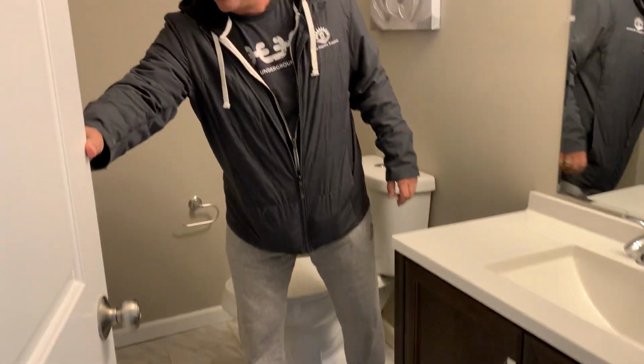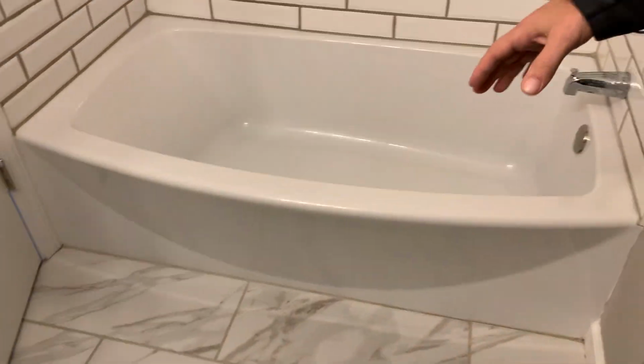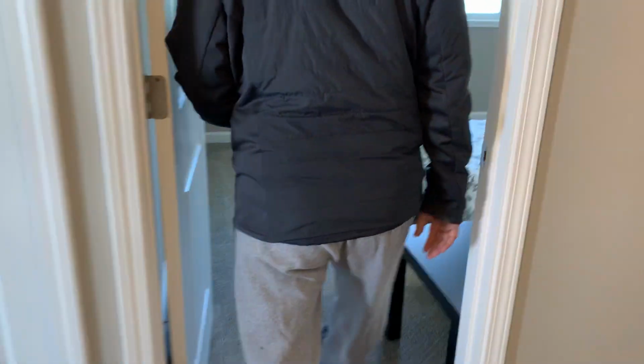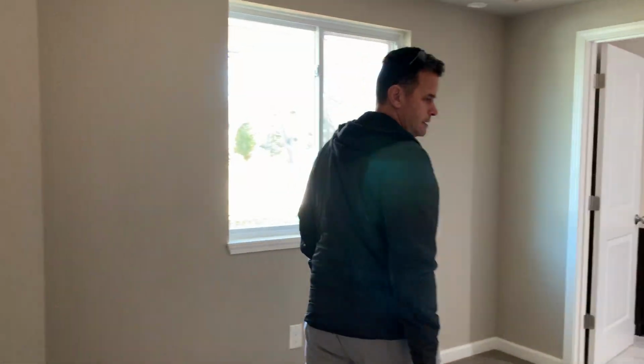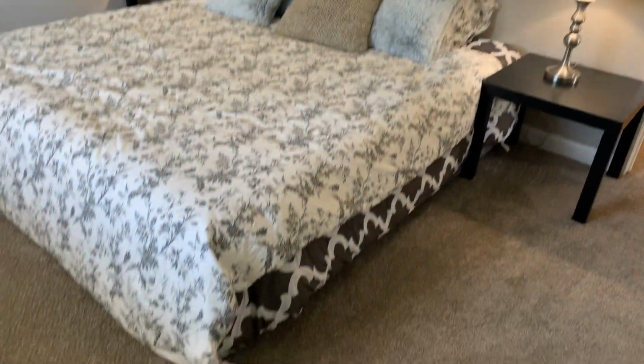They got the large tubs. Let me show you the tub over here. I've never seen this before where they have a tub that bows out. So if you have the shower curtain that bows out too, it really does give a little bit more room while you're in the tub. New vanities, new faucet, new everything. Just new everything. New doors, new casing, new base, new lights, new bed. And this is the master shower over here.